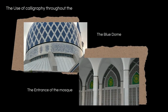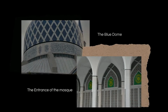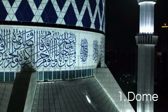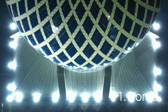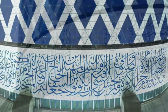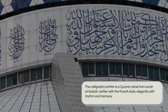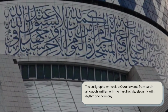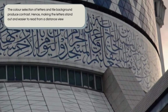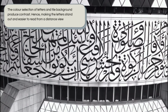The use of calligraphy throughout the mosque exterior can be seen on the big blue dome and the outer part of the main entrance. Beginning with the dome, it is built using aluminium and the outer surface is clad with vitreous enamel big trilateral steel panels, which are then enhanced with decorative Islamic calligraphy that surrounds the edges of the mosque dome on white marble tiles. The calligraphy written is a Quranic verse from Surah At-Tawbah written in Thuluth style, elegantly with rhythm and harmony. The color selection of letters and tile background produce contrast, hence making the letters stand out and easier to read from a distance.